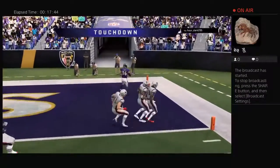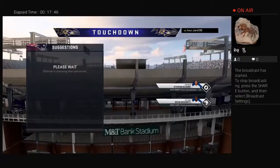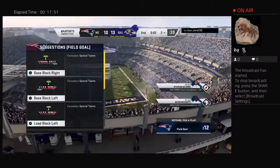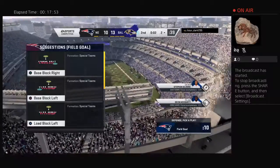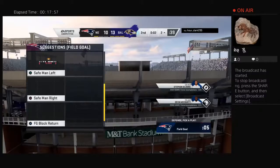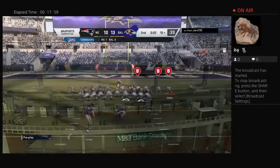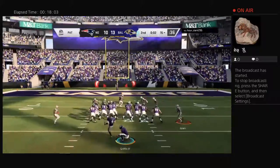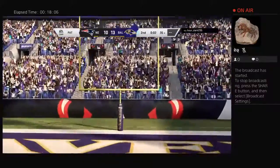And he will bring this back. It's a pick 6 and a Raven touchdown. Tucker now to add the point after. And that makes it 14-10.